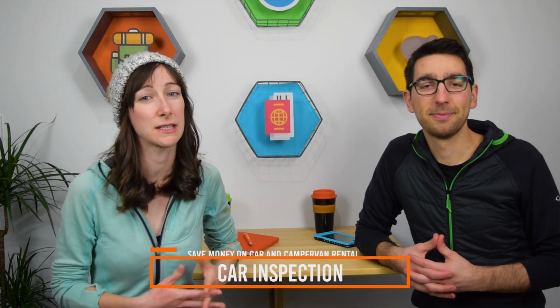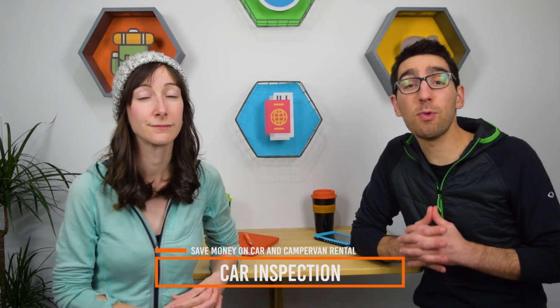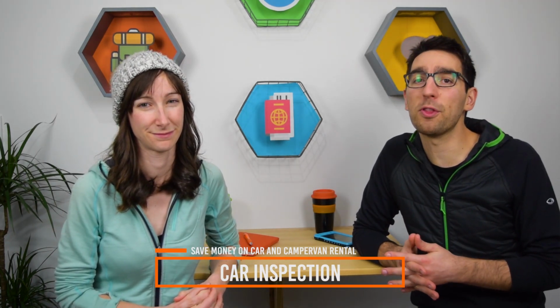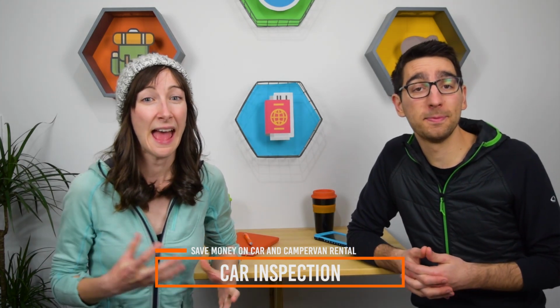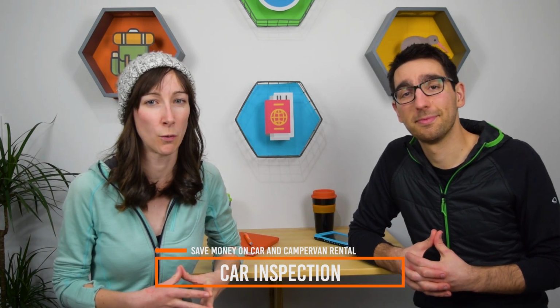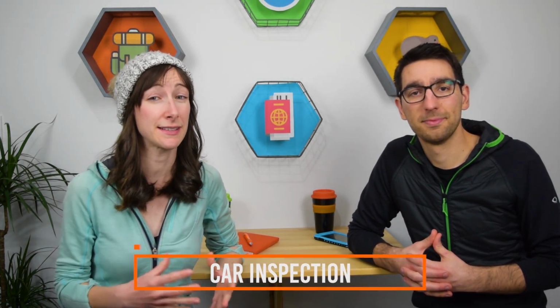Number 19, go through the car inspection thoroughly. Take the pre-hire car inspection seriously and write down any damage that you notice, as you might end up being liable for it when returning your car. Every car rental has a small diagram of the vehicle along with your paperwork, where you can mark down what and where you noticed damage prior to taking the vehicle for hire.